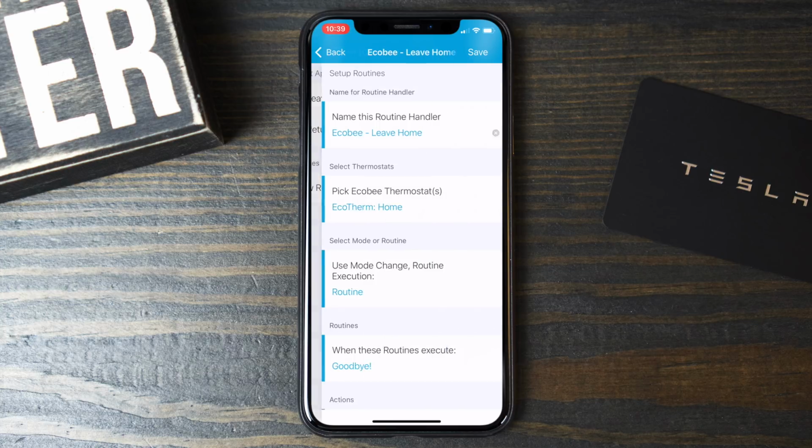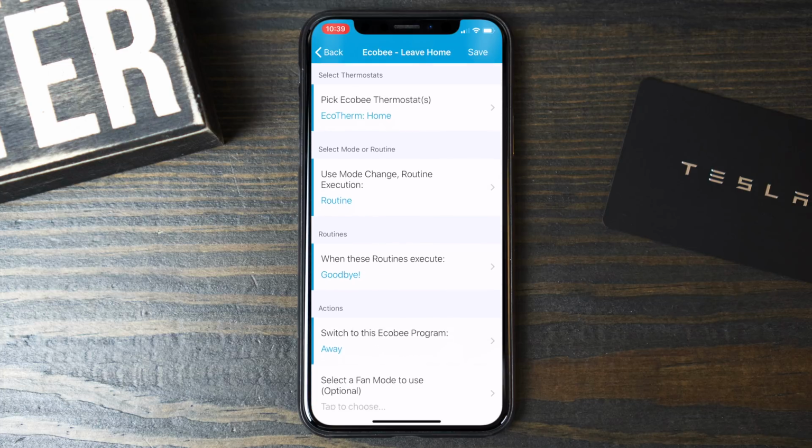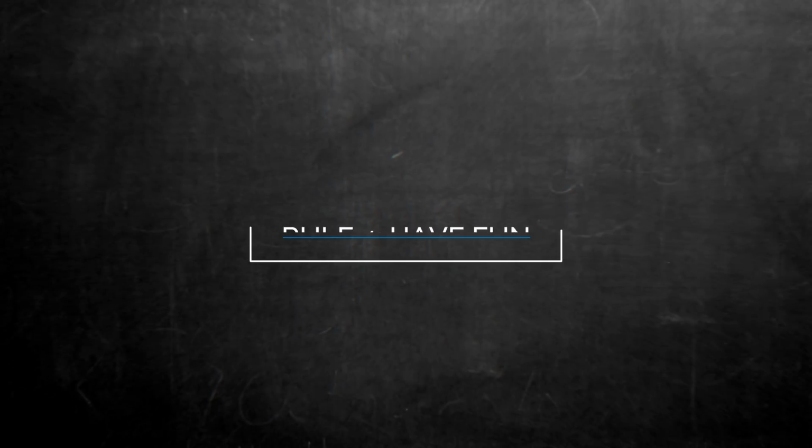SmartThings knows if my wife and I are both away from our house because we use our cell phones as device trackers. If we both leave the house, SmartThings tells Ecobee that we're gone and it sets the temperature and fan accordingly. In the end, we've saved hundreds of dollars with changes like this.